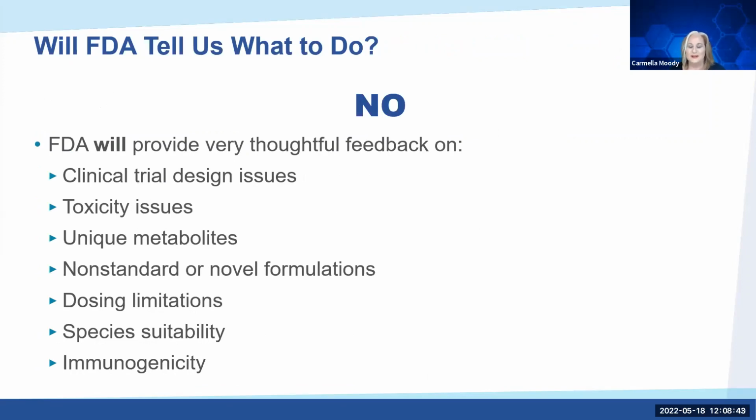So a lot of times I get questions about, will the FDA tell us what to do? And the answer to that is a big no. The FDA won't specifically tell you what to do, but they will provide you very thoughtful feedback on clinical trial design, tox issues, anything that has to do with immunogenicity or any of the problems you may be running into, basically when you pose your question the best way that you can, which we'll talk about a little bit more later. Next slide.